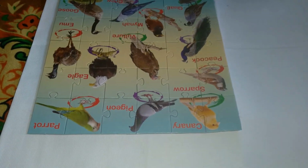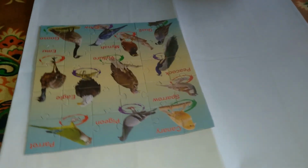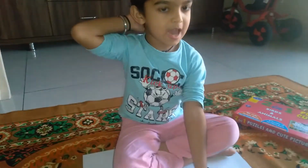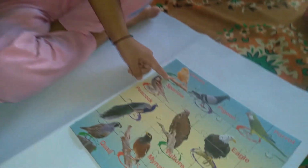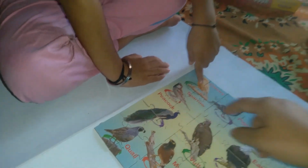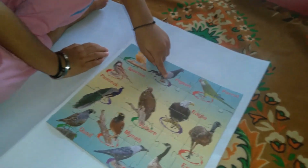Wow, Madhav, it's done. Very nice. You solved this bird puzzle. Very good. Now, anyways, which one is this? This is Kenry. Kenry. Pigeon.